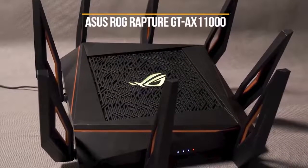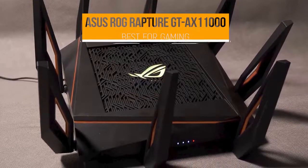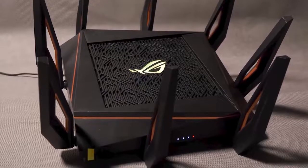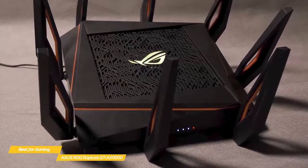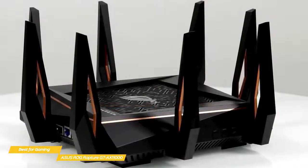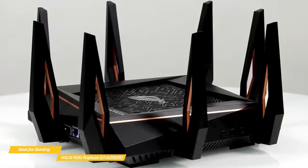Last but not least, the Asus ROG Rapture GT-AX11000, our pick for best wireless router for gaming. The Asus ROG Rapture GT-AX11000 wireless router features Wi-Fi 6 technology and has several useful features that include adaptive QoS for prioritizing traffic, parental controls, and is optimized for gaming.